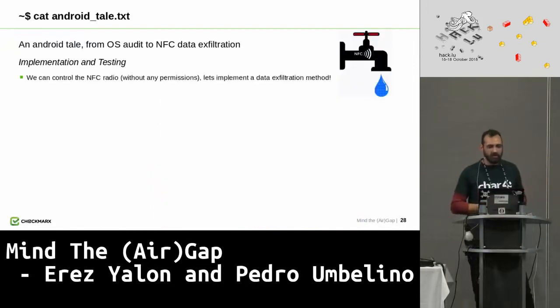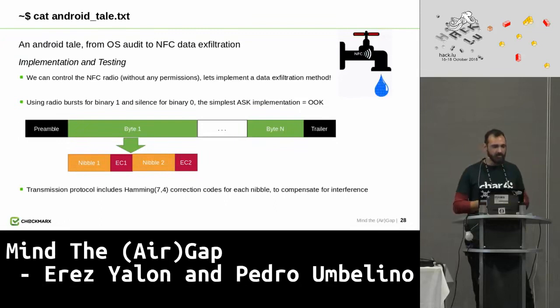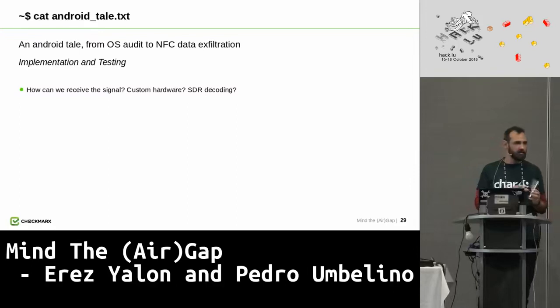The implementation that I did is that a radio burst stands for binary 1 and silence for binary 0. It's the simplest form of amplitude shift keying, OOK. The protocol is a bit more complicated. I wanted to add Hamming 7/4 correction codes for the transmissions because there's usually a lot of noise, and I wanted to be able to receive that data properly. And this is the transmission part. The transmitter is just your device that has been compromised by malware.